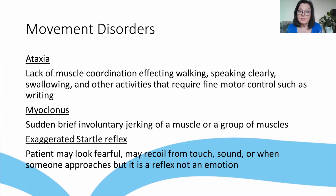And the reason I mention these things is you might hear your healthcare worker or your doctor mentioning these words, ataxia, myoclonus, and an exaggerated startle reflex. And it's just so that you understand what these words mean.